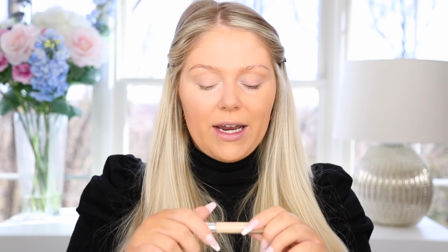It is the new Benefit Boing Bright On Concealer. So I just applied it to this eye. It's supposed to be a very brightening concealer, which I think you can probably visibly see it is super brightening on my under eye. So I do like that. We're gonna go in the other eye so you guys can see it now with shade Nectarine.